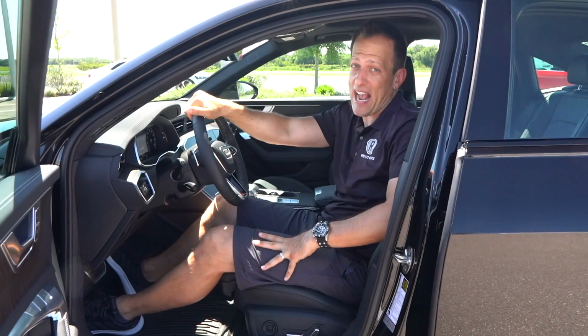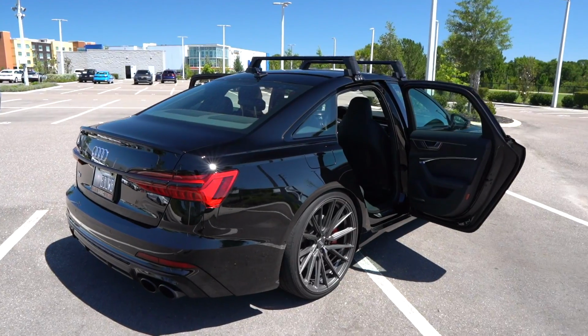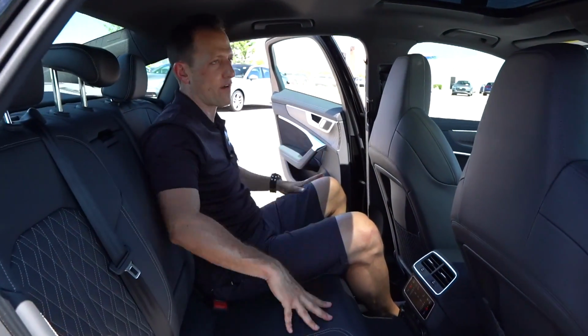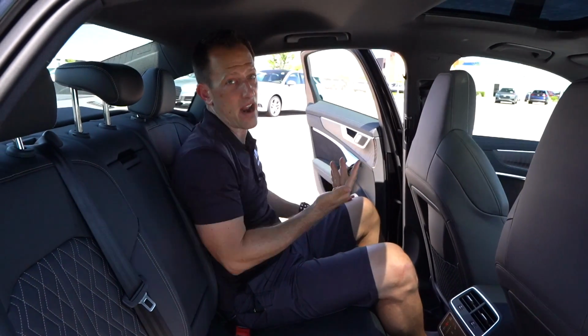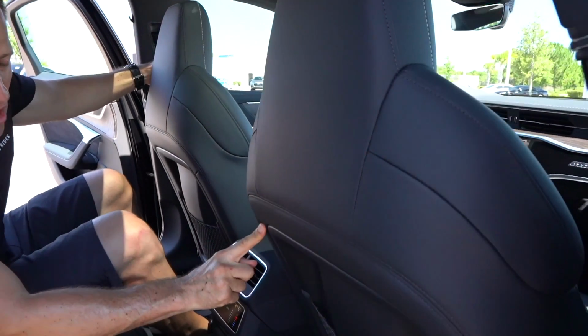But why don't we check out that back seat and see, are your passengers gonna enjoy the space they have while you're having a blast up front? All right, guys, backseat time in Chris's Audi S6. Love the amount of space back here. Very, very comfortable. I'm 6 feet tall, just like I was up there. Plenty of headroom. I'm not even tight for space whatsoever. Love the backs of the seats. The stitch work is so beautiful.